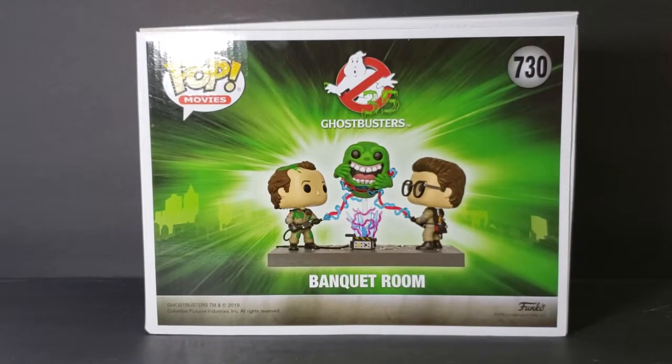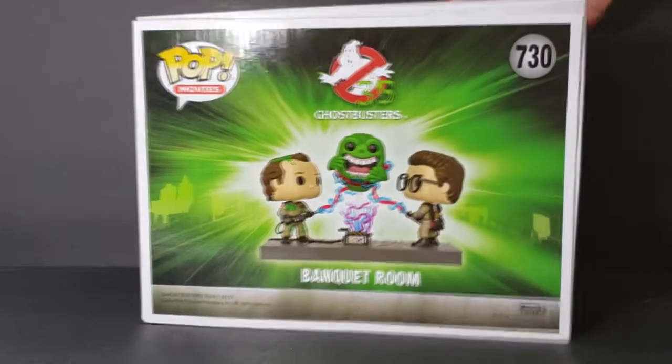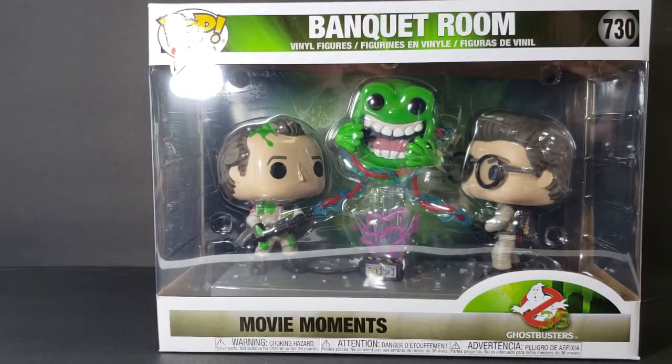It's just a picture of the banquet room scene of Peter and Egon trapping Slimer. As you can see, there's green light shining on him from behind with the city of New York in the background. Very cool. And I am really enjoying that 35th anniversary Ghostbusters logo. That is really cool. So anyway, let's go ahead and take it out of the box and take a look at this amazing scene.